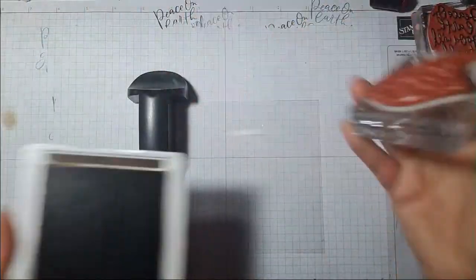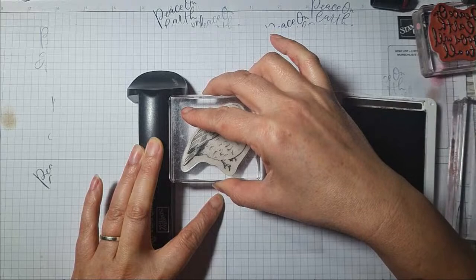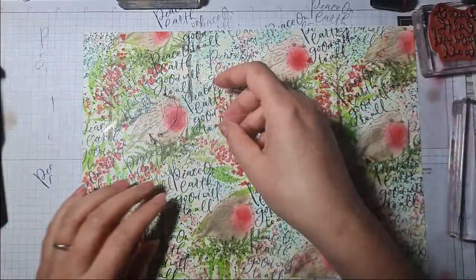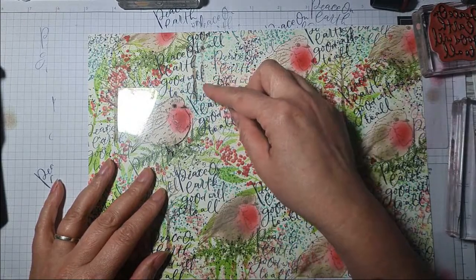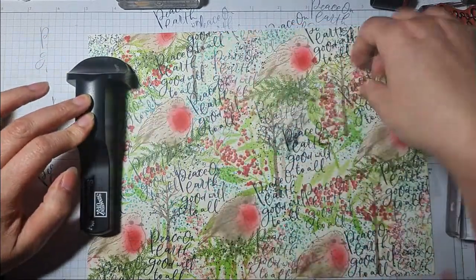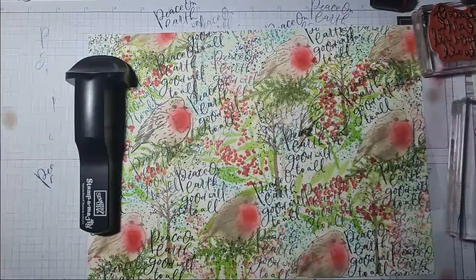And you get your stamp and you hold the plastic and the Stamp-A-Majig together and you push this block into the corner and press down. Then you bring back whatever it is that you want to stamp on, and you lay the image over wherever you want it to go. In this case it's just smack bang on top of the robin I already stamped. And I bring back my Stamp-A-Majig, push it into the square, take the square away, re-ink my birdie stamp, lock it in place, go down and stamp. There we go.